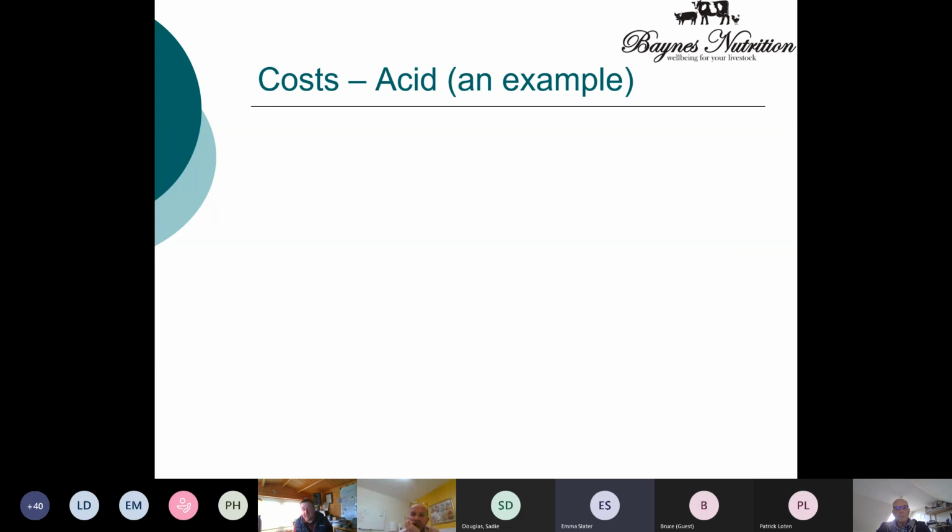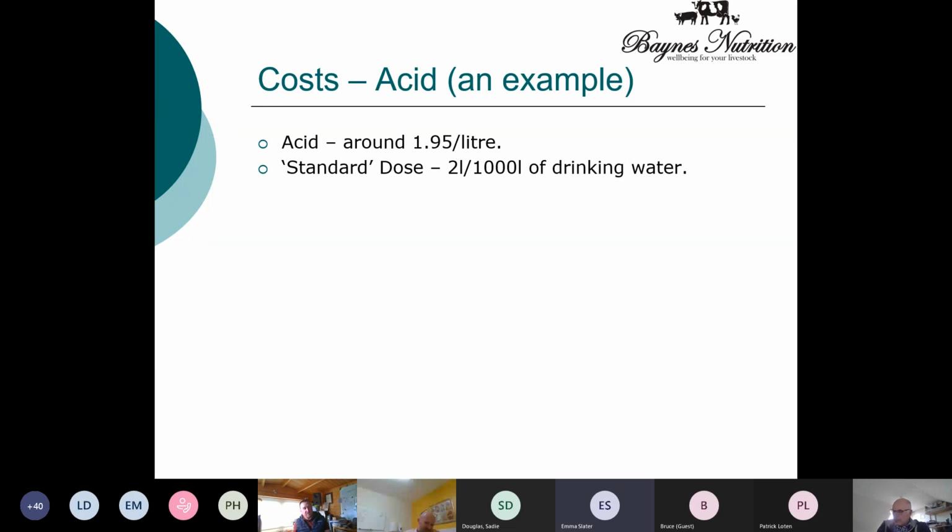Costs. Now this is an example because there's a lot of acids available on the market. Not all the acids are going to be pertinent to any individual situation, because as I said, when you're looking at the water samples, you may have various different types of gram-positive and gram-negative bacteria to take into consideration. But in this example, an acid available on the market would be around about £1.95 a litre. A typical dose to take the water from pH of 7 neutral to a pH of between 3.8 and 4, which is the ideal situation that we're looking for.